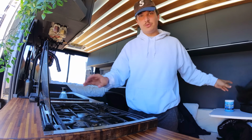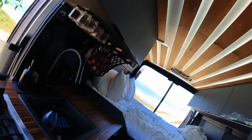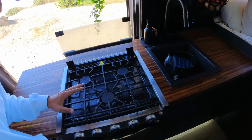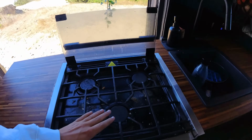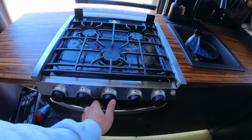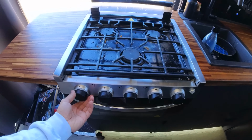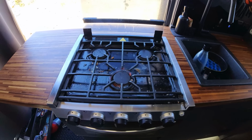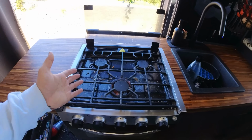And then if you fold this up, pull this away, it reveals the 3-burner stovetop, which is an absolute disaster right now. Please don't comment on how disgusting my stovetop is. I know I need to clean it, but I've got 3 burners, 1 in the front, 2 in the back, and they're controlled with these knobs right here. So if I twist this knob, turn the front burner on, and then click this, it lights itself, and I have a nice stove to cook whatever meals I want on, and I never have to worry about running out of power like I would with an electric stove.